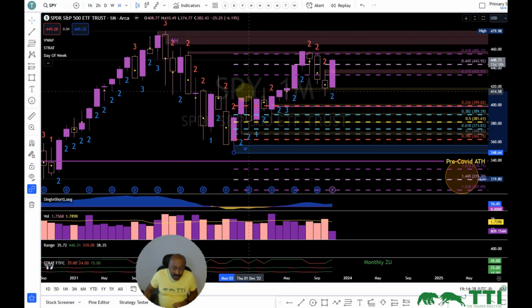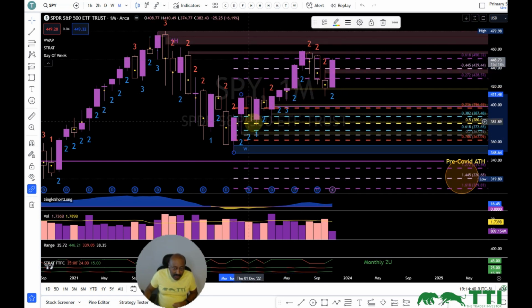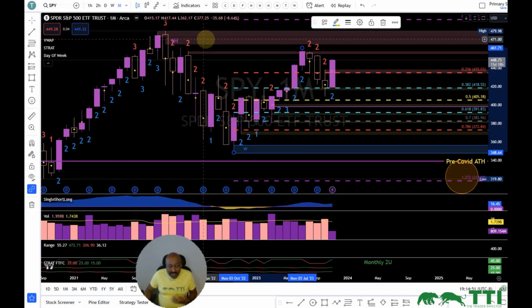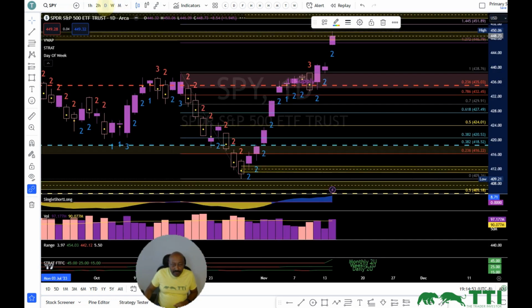So this move here, you could argue we went below the 38.2, and let's redraw it. You could make that argument, but I feel like it's close enough on a monthly basis. It's okay. Either way, it's fine.